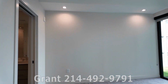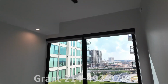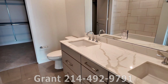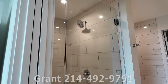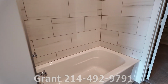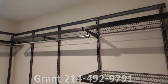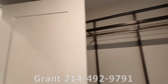Also, you've got a really nice bedroom. The bedroom is almost floor-to-ceiling windows on that wall. It's really nice how much window is there. And then here is the bathroom. The bathroom is beautiful. It's got dual sinks, huge mirror, and then it's got a really nice walk-in shower that's here. The walk-in is beautiful, but then it also has the tub. Very, very unusual and very nice. It's more in the minority to see that. Also, here's the closet. There's a lot of storage in here too.